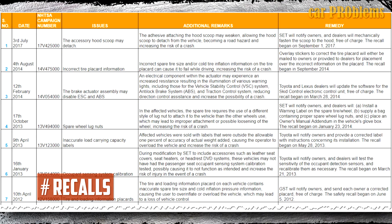This was later fixed as part of a recall that also included a stability control program software update. Recalls. The 2012 Toyota Tacoma model year is currently the subject of 7 active recalls. The hood scoop add-on might come off. ESC and ABS could be disabled by the brake actuator assembly. Inaccurate tire placard information. Extra lug nuts for the wheel. Accurate load carrying capacity labels. Calibration of the occupancy sensing system. Issues with the loading and tire placards are noticed issues.